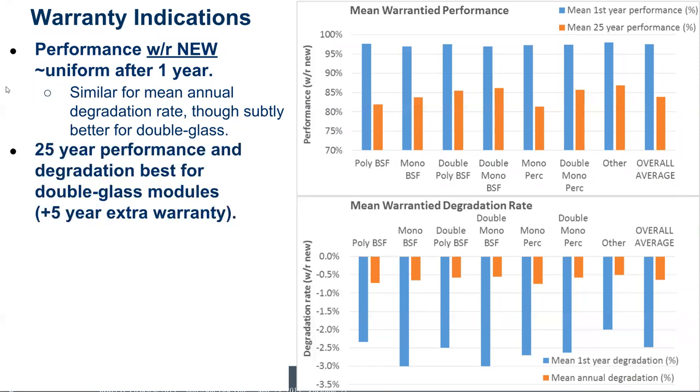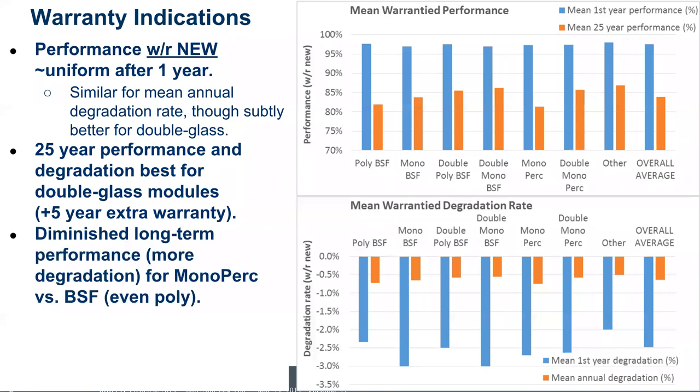So there are a few observations here that are probably not surprising, but okay, for devices, they generally have a 25-year performance metric, and that's relatively uniform. The performance after 1 year looks pretty similar for most of the devices. The same is true in terms of degradation, because there's not a lot that changes over that first year. Over the lifetime of the device, though, with the caveat that some of the double glass technologies have an extra 5 years, we definitely have a slightly lower performance for mono PERC than BSF.